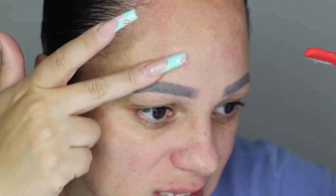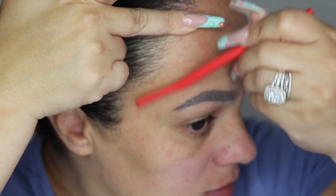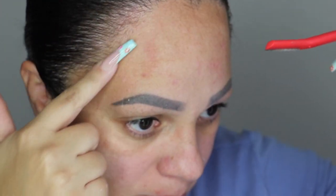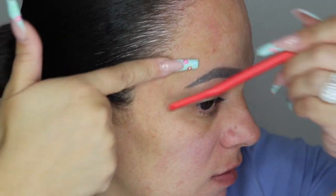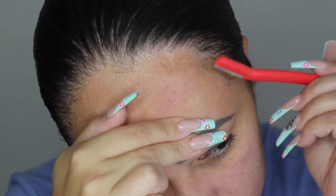You can literally see, I don't know if you guys are seeing it, but dead skin is flying all over the place. And I go right under my baby hairs. I make sure not to get those, obviously. And I literally shave my whole face, because believe it or not, you have hair literally everywhere on your face. Forehead included.